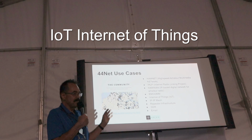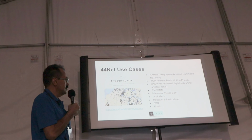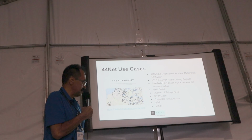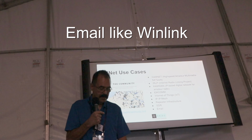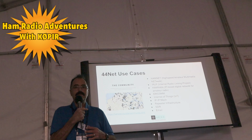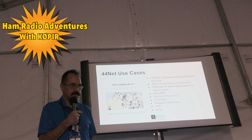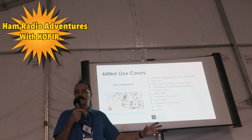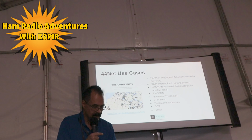There's an IP mesh of various types of communication systems, repeater infrastructure, email, SDR, and others not shown here. Basically, anything you could send over the internet, you can send over 44net technology. At a very high level, what it does is encapsulate the data that you're transporting between various endpoints within a closed network. Similar to if you were going to set up an enterprise system between campuses and you wanted to communicate with each other, it works somewhat the same way.